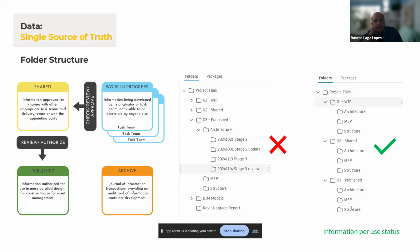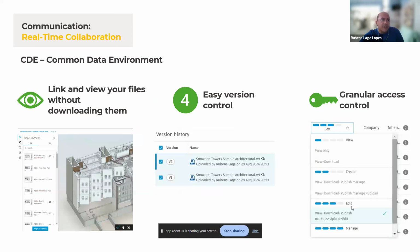Okay, so now we have our naming convention. We have our folder structure, trying to keep things simple, using principles. But we need a tool. We need a CDE that allows us to use all those features.